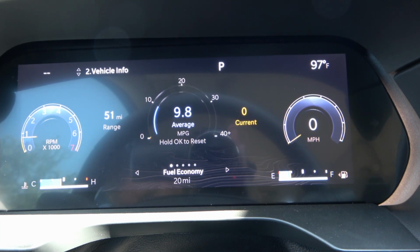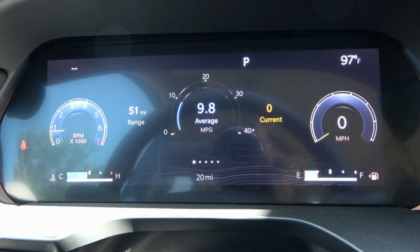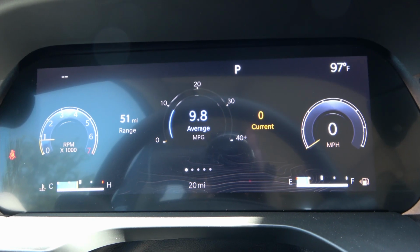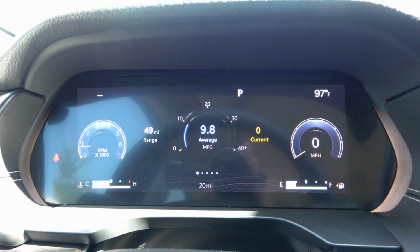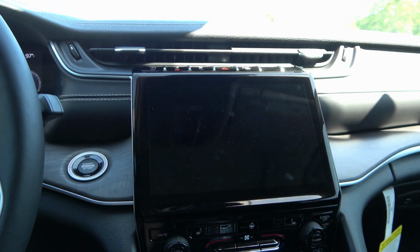It says 51 range, 9.8 average. It's a brand new car. It's been sitting and idling probably for most of its time. You know, as far as the gas mileage, it's 21 combined, 18 in the city, 25 on the expressway. So it's definitely competitive in its class. It's not a hybrid, but as long as it drives good, it's really pretty good in here. So let's move on to this main Uconnect 5, this infotainment system that's brand new for Jeep this year.